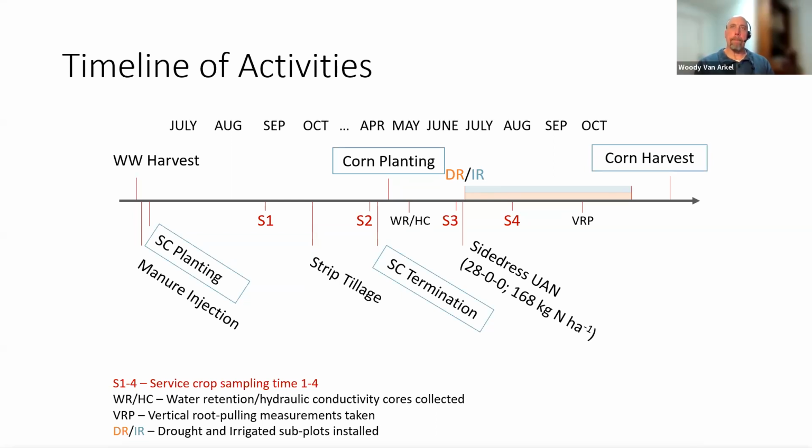Yeah, right. So then you can see S1 through S4 is the times that we were sampling the cover crops. We collected biomass in the fall. We'll show some of that data. Not going to show you biomass or residue that's left over in the spring or later on in the season, but then we terminated the cover crop about a week before corn planting. And that'll become important as we get to the results later on. And then, as we mentioned, side dress and carry that through to corn harvest. That DR/IR is just related to the water experiment, but we don't really cover that today, but we imposed a drought treatment and an irrigated treatment that we looked at as well.